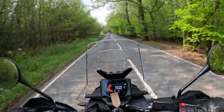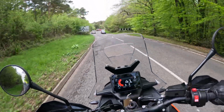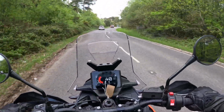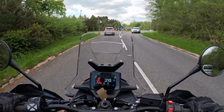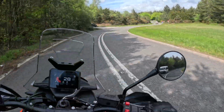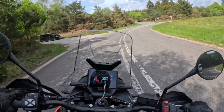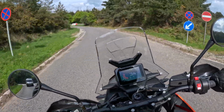This bike picks up very well indeed. Plenty of power. Ready to race is right. This bike is ready to go at all times. You can feel it is dying to have its neck wrung. So joining the dual carriageway now, we'll see what the wind deflection's like at speed, and I'll try out the cruise control as well.